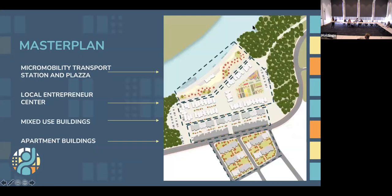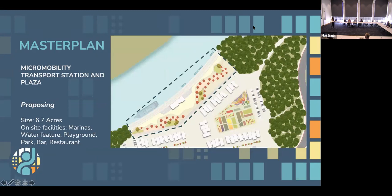Next, our master plan. We think about having a lot of different amenities that people can enjoy. For example, for sure, our micromobility transportation and creating a plaza. We're going to have marinas, water features, playgrounds, parks, bars, restaurants, and even for the students to enjoy this part of the new development, but also for the communities and neighborhoods that are nearby. Next.